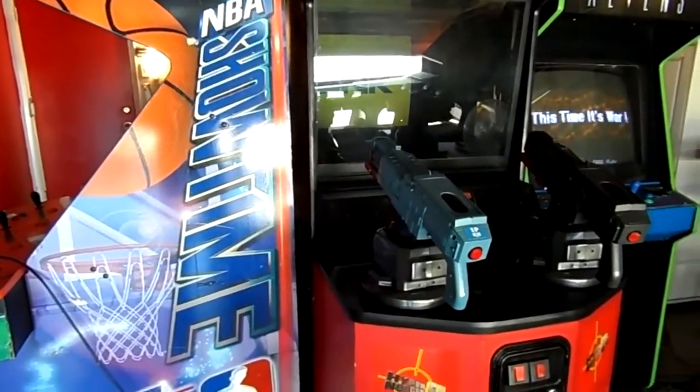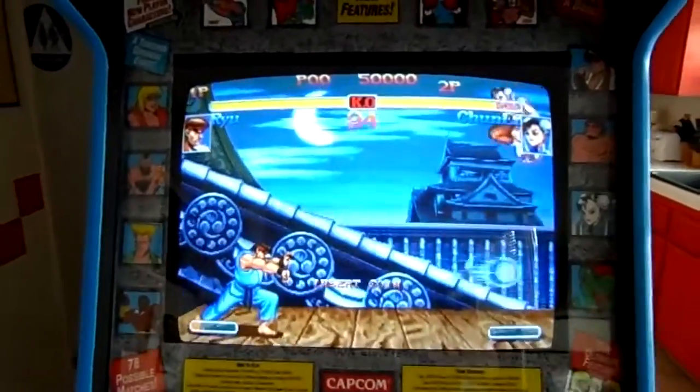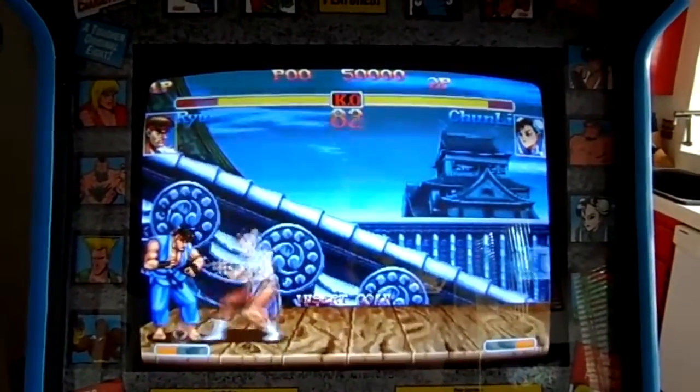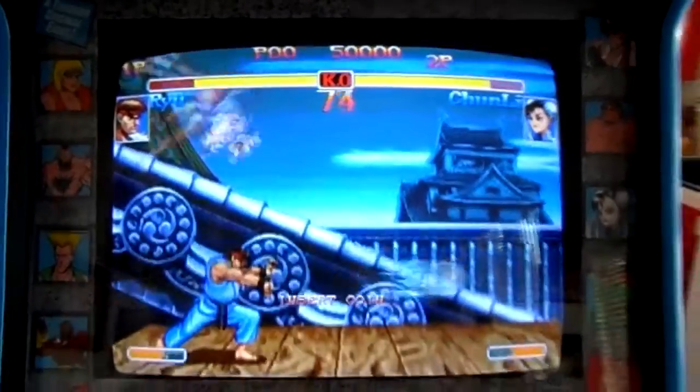Now let's finish off with the primary game room. Okay, here we are in the primary game room, and I'll show you all the games and then I'll shut everything off. That way there isn't a huge assortment of sound going on here.